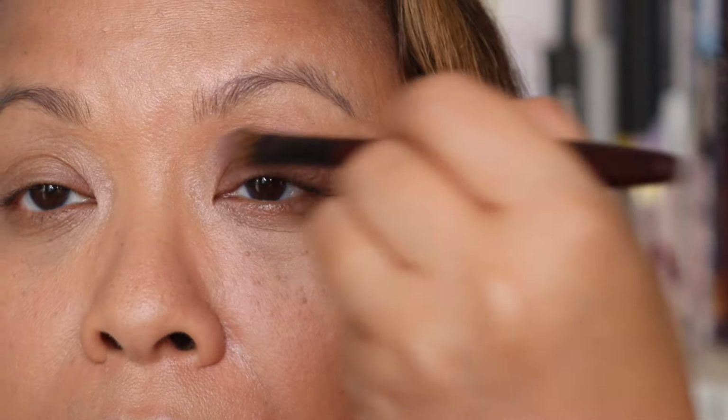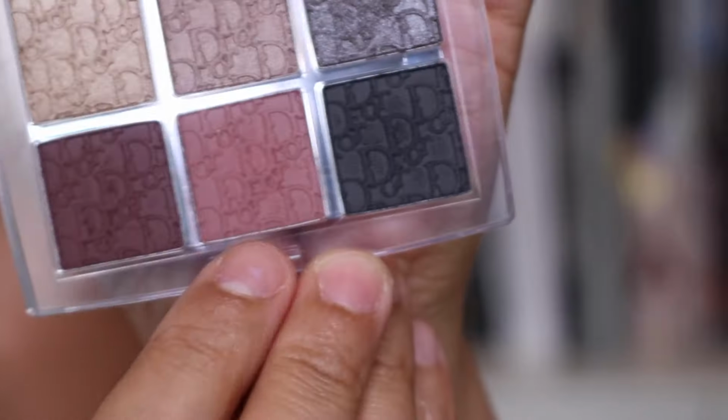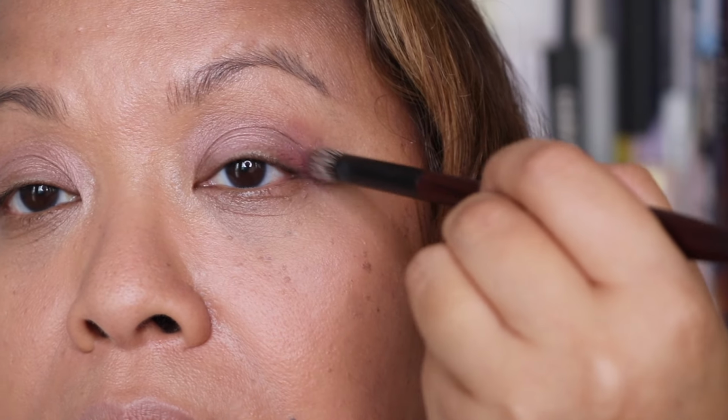I'm just laying down that satin shade. It's a nice sort of overall colour that you can wear every day. I'm going to take Sonia G's brush again. This is again from her holiday collection. I really like this shade here. It's the one that's kind of calling me from the palette. The colour's called Mauve, and it's a matte shade, and I'm going to use it on my sort of outer V initially, and let's just see how that looks.